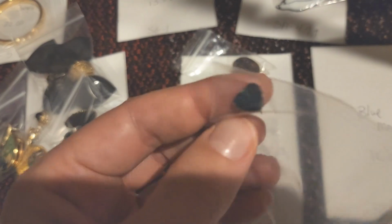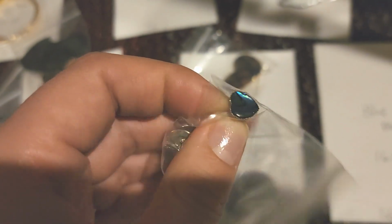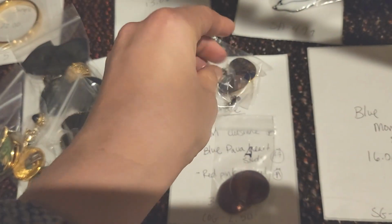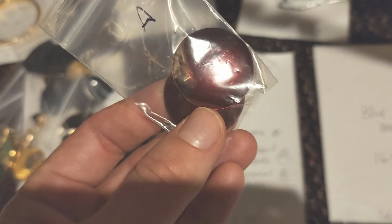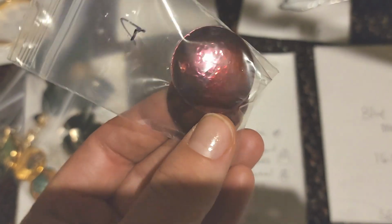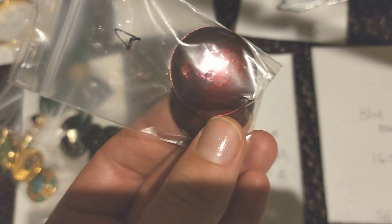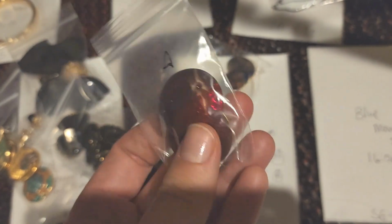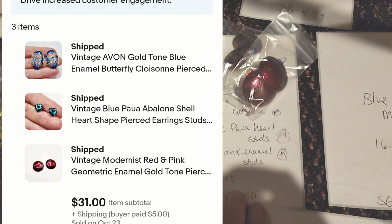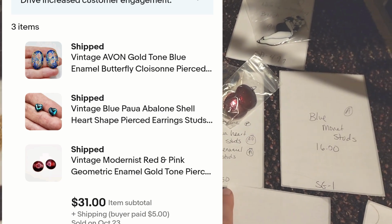These blue abalone shell heart earrings. They did not test as sterling, but those are lovely and cute. And then we have these interesting enamel ones. Do you guys see? One side is pink, one side is red. It's very faint, but it makes it kind of interesting. It's like a thick enamel coating on metal. So these all sold for $31. My cost of goods was around $2.50.